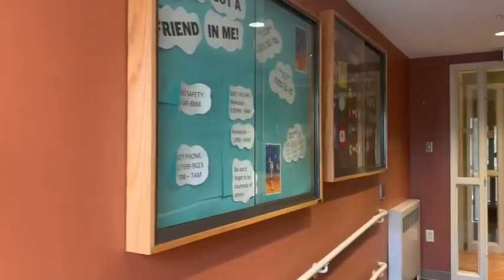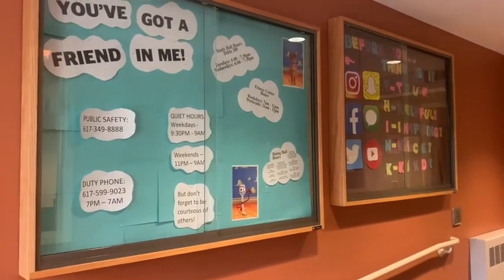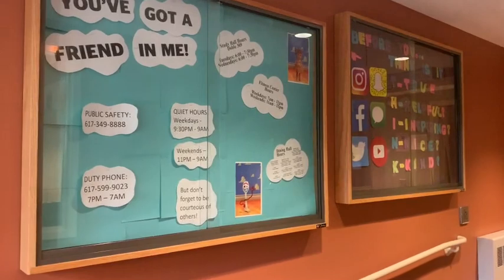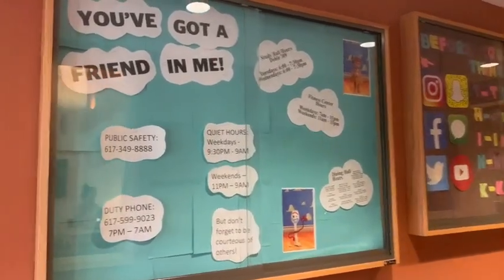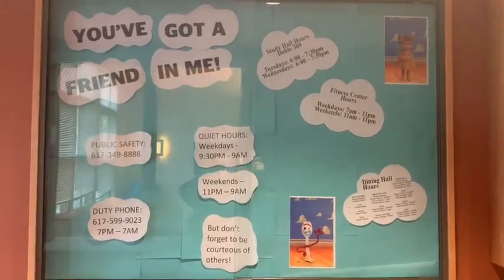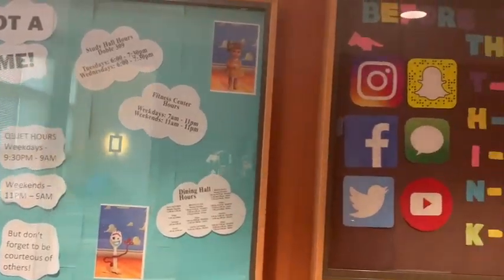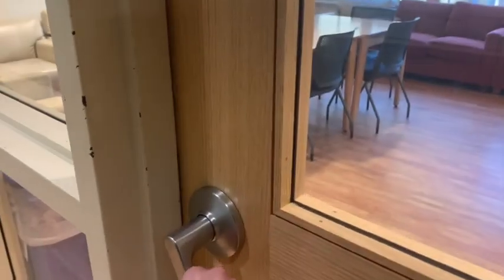This brings us to the entryway of Wilbur House. We like to decorate the halls for our students to welcome them to the space in the new academic year and focus on building community. We have bulletin boards with on-campus resources for our students, including the 24/7 phone number for public safety, the dining hall hours, study lab hours, and the phone number for the duty phone.